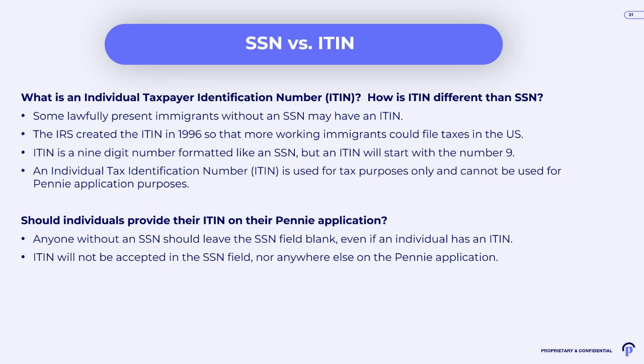So there's also a little bit of confusion around the difference between a Social Security number and an Individual Taxpayer Identification Number. An ITIN is a number that some lawfully present immigrants without a Social Security number may have instead. The IRS created this in 1996 so that more working immigrants could file their taxes in the United States. And it's really only used for tax purposes only.